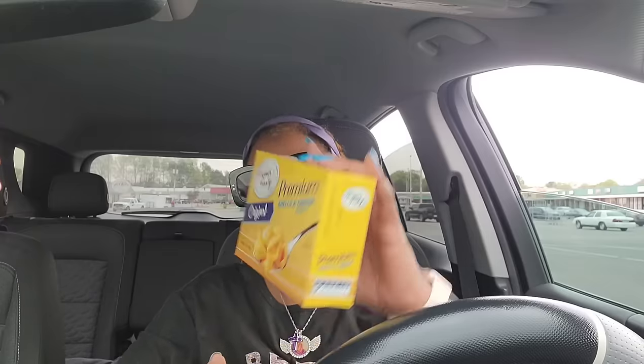Okay, my sweets, these look new to me. I've never seen them in any of my stores. We've had things like this comparable to this before, but I'm pretty sure this is new. It's called Premier Pantry Original Premium Shells and Cheese Dinner. You get a net weight of 10-ounce box. And the best buy on these is March 12, 2025.